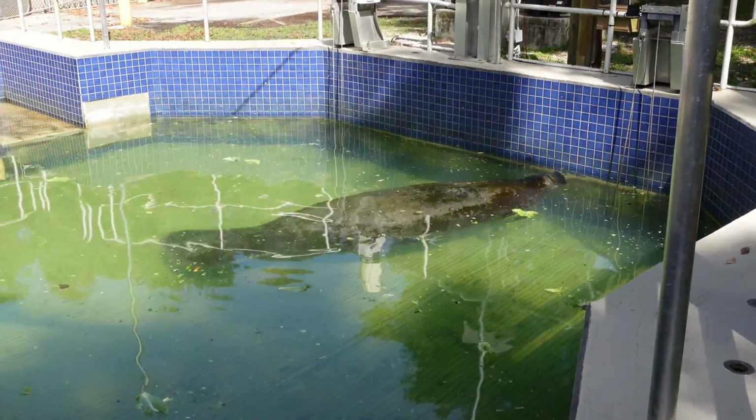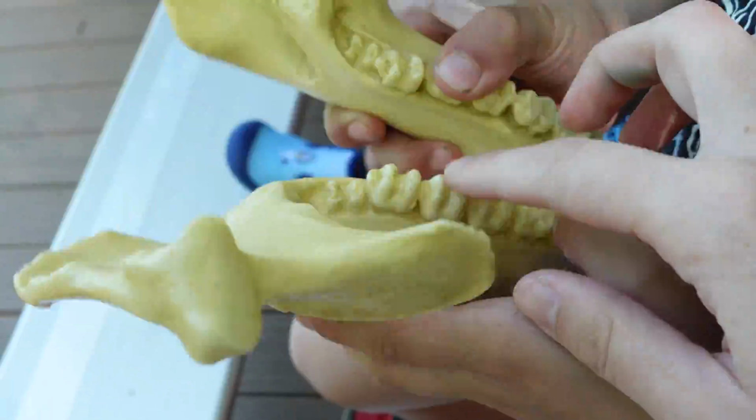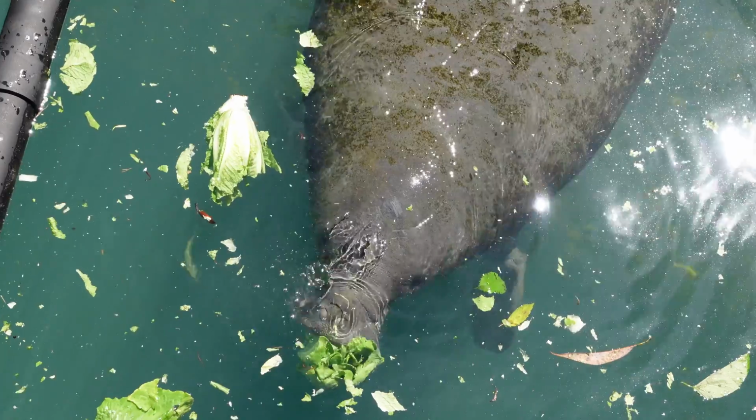If you want to see them getting fed, there are 4 feeding times throughout the day. There's 2 showings where they will tell you about the wildlife and you'll actually get to see them feed the manatees after those shows as well. Highly recommend being there for that if you want an up-close look at one of the manatees.